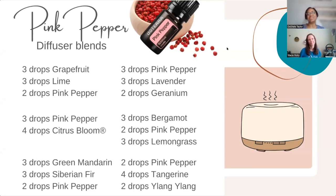Here are some diffuser blends that you could consider. So you could do 3 drops of grapefruit, 3 drops of lime, 2 drops of pink pepper. You can do 3 drops of bergamot, 2 drops of pink pepper, 3 drops of lemongrass. I'm interested in trying this one because I don't use my green mandarin that much, but I do love the way that it smells. So 3 drops of green mandarin, 3 drops of Siberian fir, 2 drops of pink pepper.